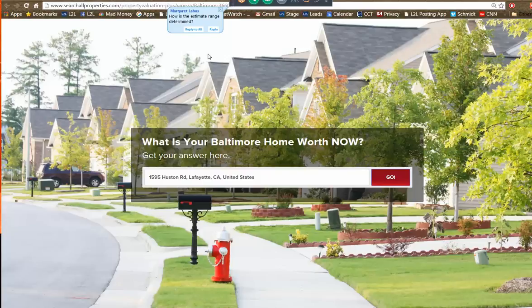How is the estimate range determined? That particular piece there, Margaret, was a Zillow estimate. And there's a ton of information on Zillow's site about that. I think realtors have mixed views about Zillow estimates, the accuracy being one of the biggest concerns.